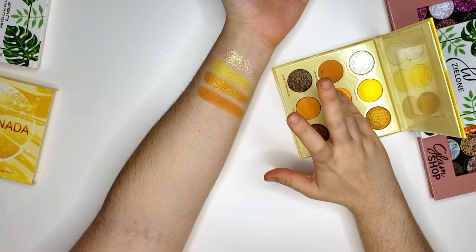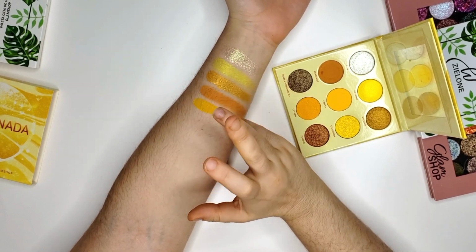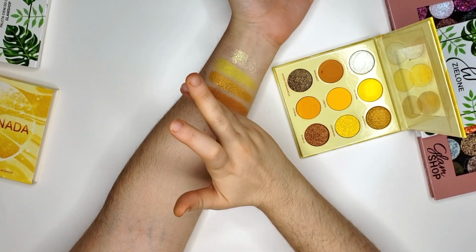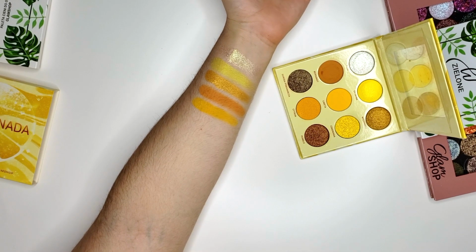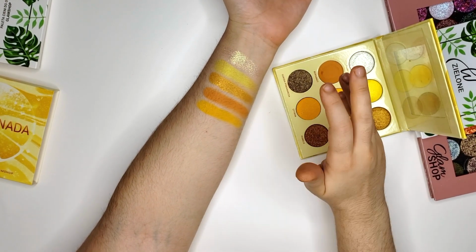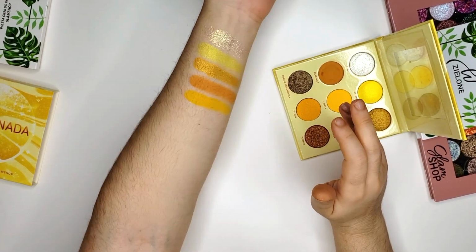Limetta or Limetta? I think it's Limetta. This is a gorgeous, gorgeous matte yellow. I rarely see yellow this bright. I rarely see matte yellow this bright. And I love this color. And you saw how pigmented it is. I didn't even have to do too many swatches.